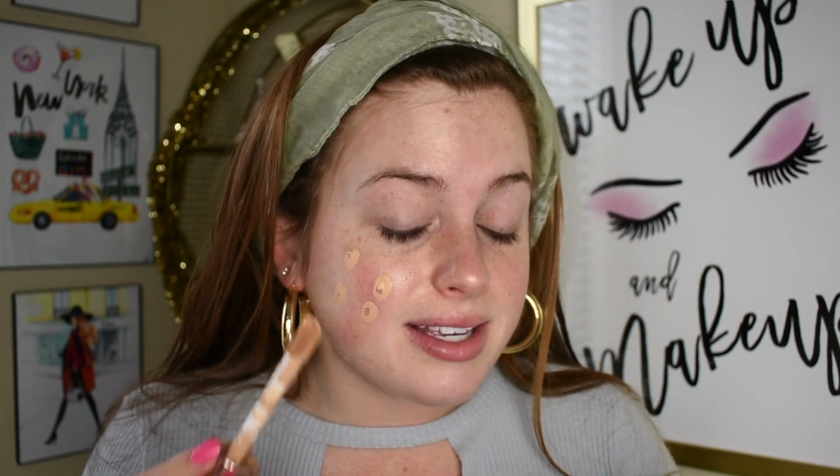I really do love this stuff. It is a matte foundation, but it works really well. It's super full coverage. It's long lasting from what I've seen. You've heard, like, if you watch Casey Holmes, she lives by this stuff.